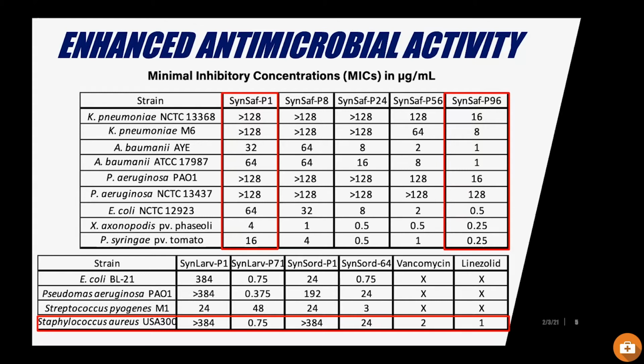So in the first red box, SynSAF-P1, that's our starting peptide. It's not very active against the bacteria used. However, in the final row, final column of that table, SynSAF-P96 is our optimized peptide. And what we notice is we're able to get that MIC value much, much lower through our approach, meaning we've enhanced the ability of that peptide to disrupt the bacterial membrane and kill the bacteria of interest.